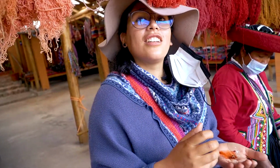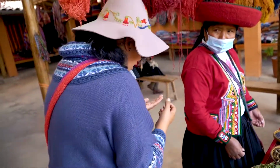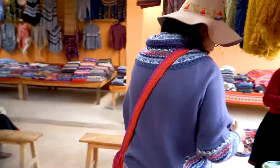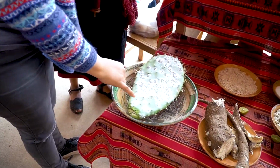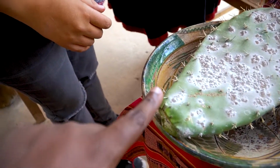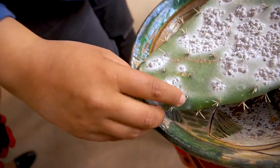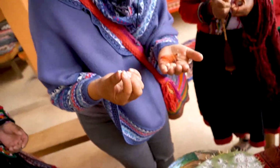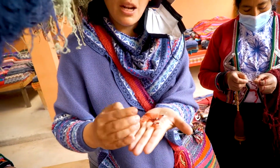Really? Yes. And you know what is cochinilla? Donde? I will show you. Cochinilla. It's like a parasite. It's an animal. Can I touch it? Yes. It looks like it might bite. No. Just, oh, here. Okay. And what we use is the blood. Actually, it's the blood. It's blood. Oh, it's really blood?